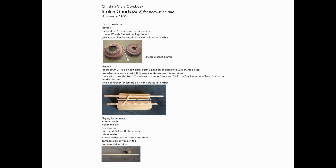Player two uses the snare drum laid on a soft cloth with the snares on top, and plays them with fingers, brushes, and woolen mallets for shell and rim. Then player one plays two percussion brake wheels with a thin metal stick. And player two plays the wooden wine box with fingers and decorative wooden strips, and a concert tom without the head.